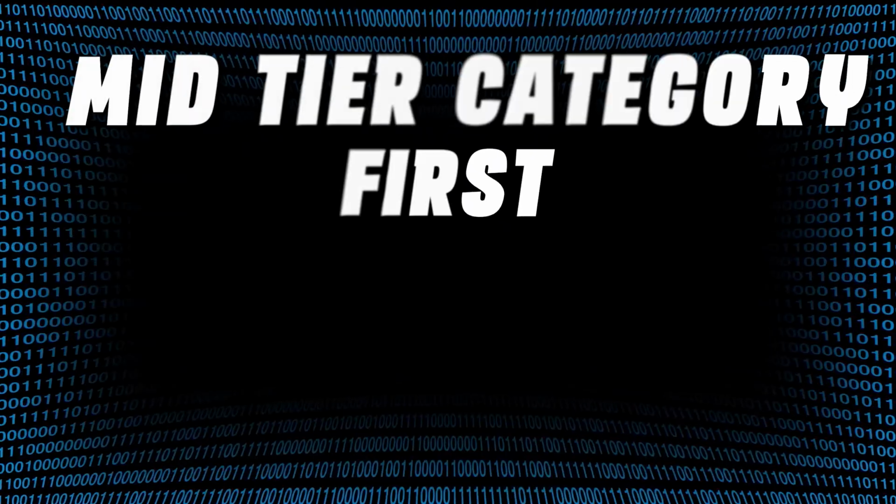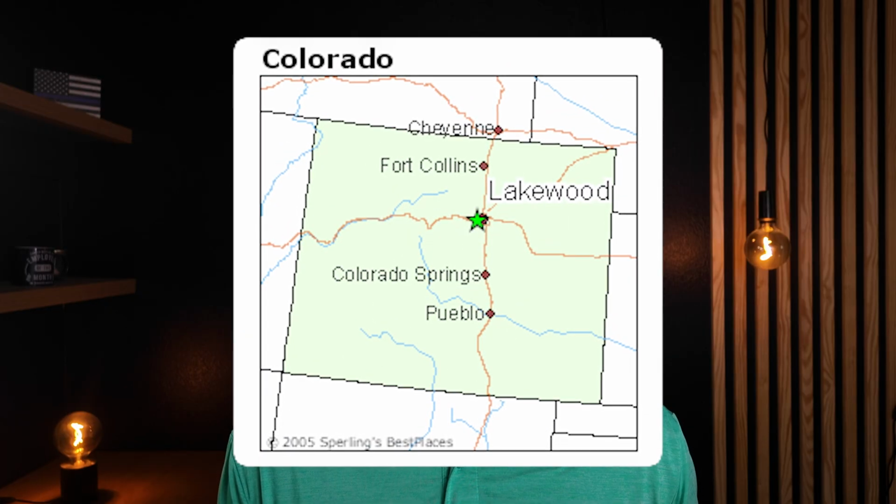And starting off this list with the mid-tier is Lakewood. Now Lakewood, it really does depend on the neighborhood. Lakewood is a suburb just directly to the west of Denver, so it is very close for commutability.